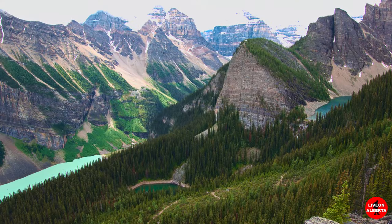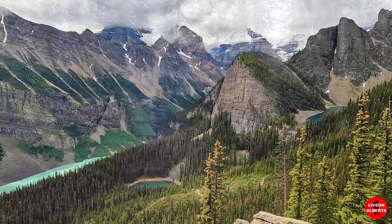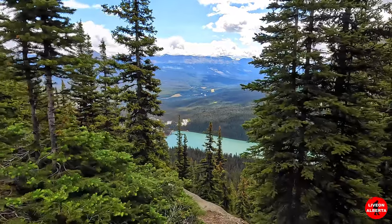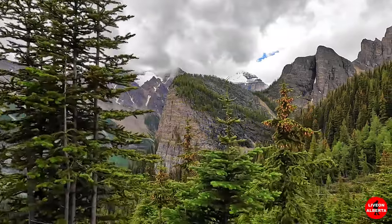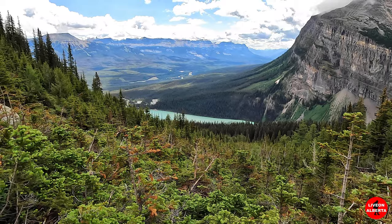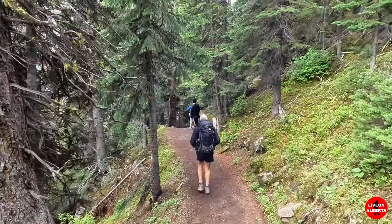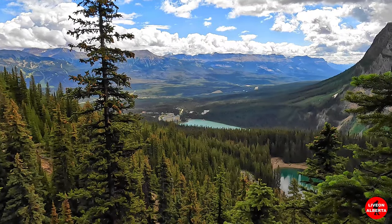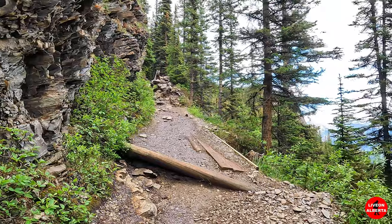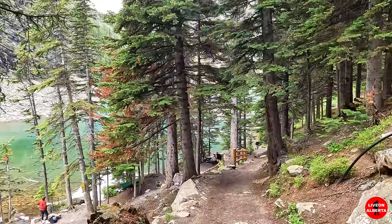Just bank it. And one last view from this viewpoint. Yeah, I definitely like this trail better than the Big Beehive. Okay, so now we're going to take the trail to the right and head to Lake Agnes. Just like that, we're at the Teahouse and we're approaching Lake Agnes.